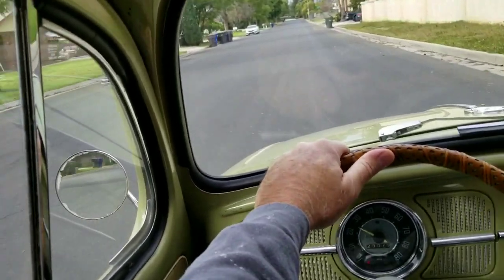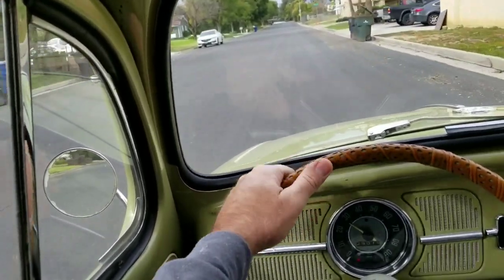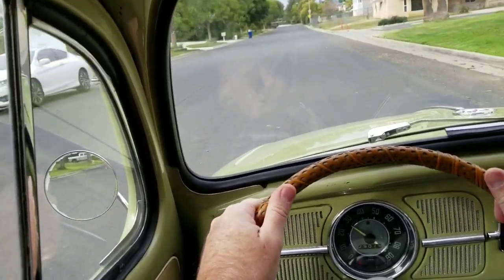Should be able to see the speedometer okay. Yeah, you should be okay there in the road a bit.